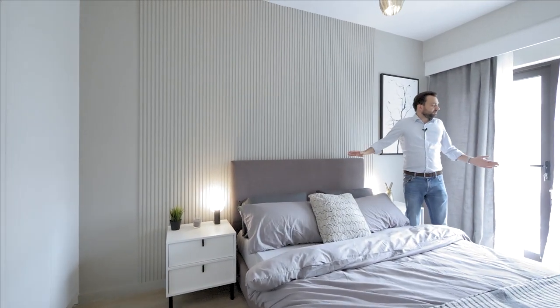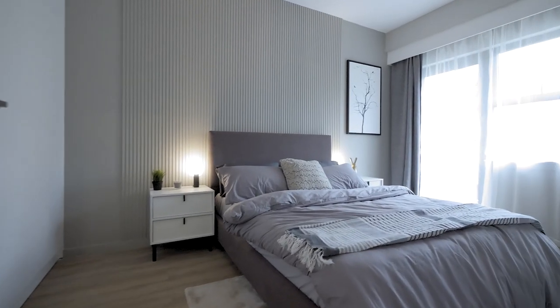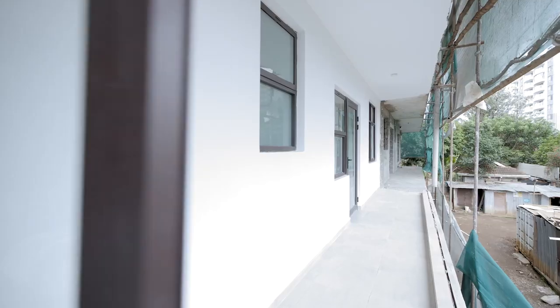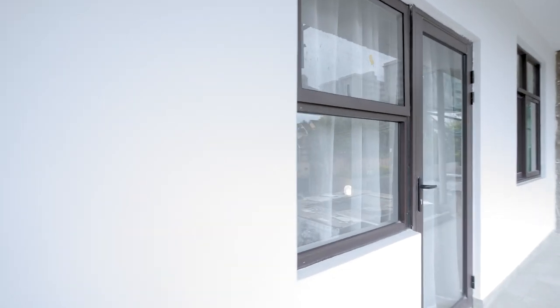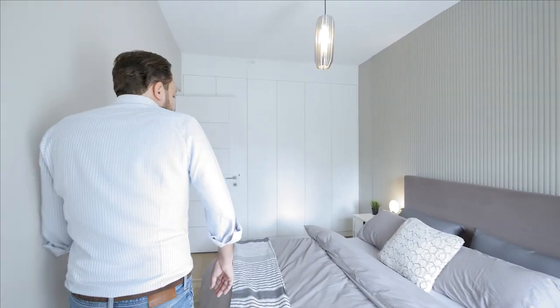But you can see it's very spacious, very wide. You have a balcony here, which actually continues on that side all the way to the second bedroom. And there are in the higher floors balconies that go all the way around. So if you're an outdoor person, that might be a good option for you.